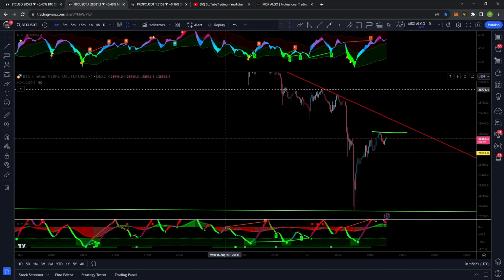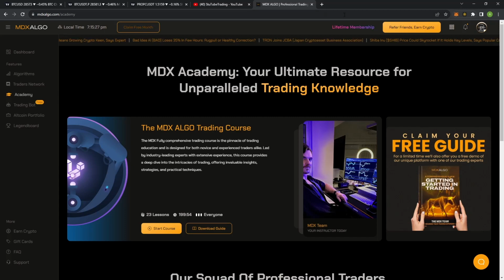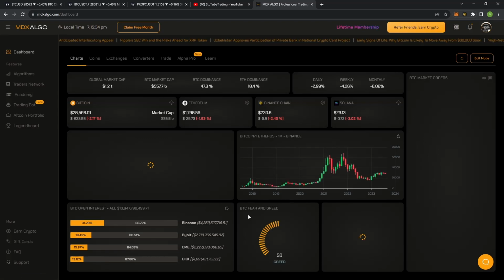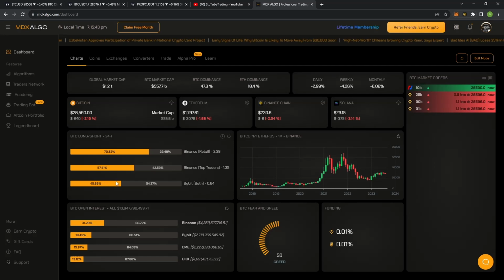Yeah, there are a lot of longs. 70.52% of Binance retail is long. Bybit is a little more balanced. Bybit and Binance top traders are a little more balanced, but that retail long from Binance, that is high.